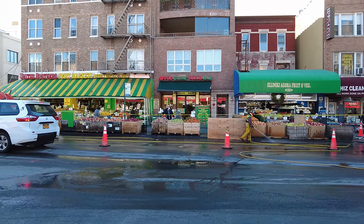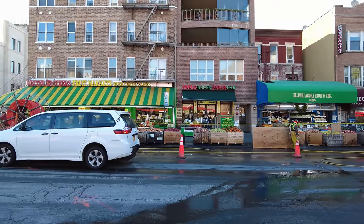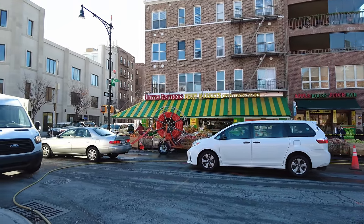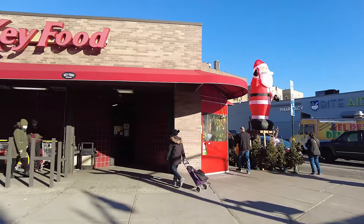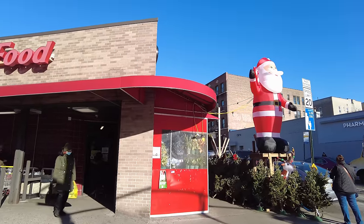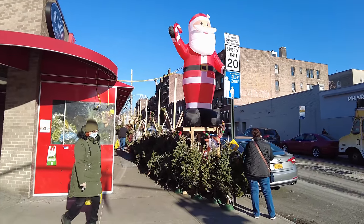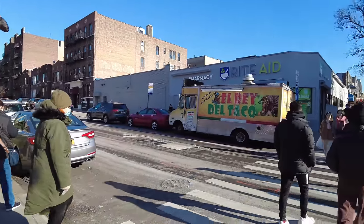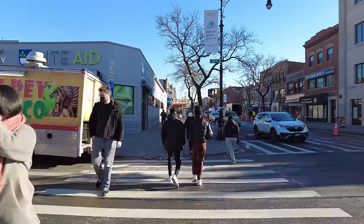The Astoria produce markets are across the street. Both Alinky, Agora, and United Brothers fruit markets. Very good places to shop. And we have Key Food Supermarket with an inflatable Santa, and they're also selling Christmas trees all along the side. Christmas trees are quite pricey this year. If you get a decently sized one, it can cost hundreds of dollars.